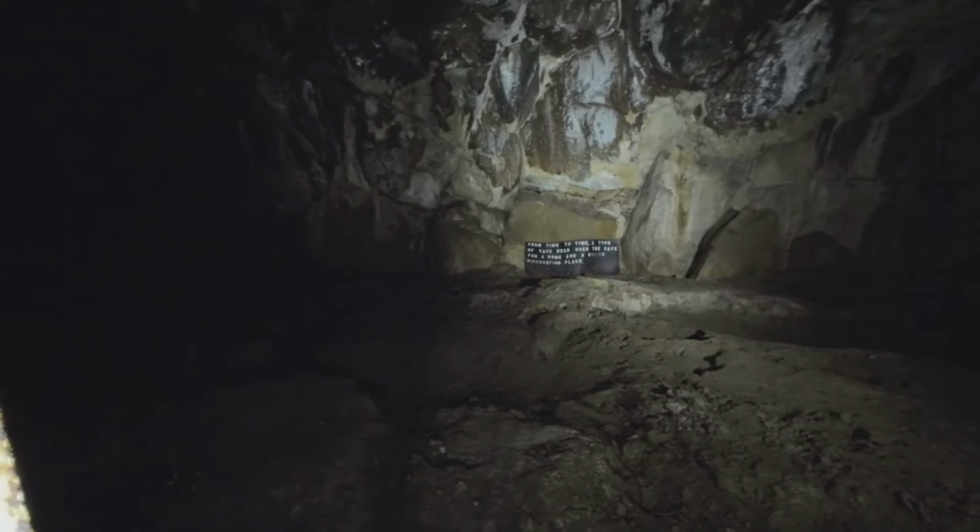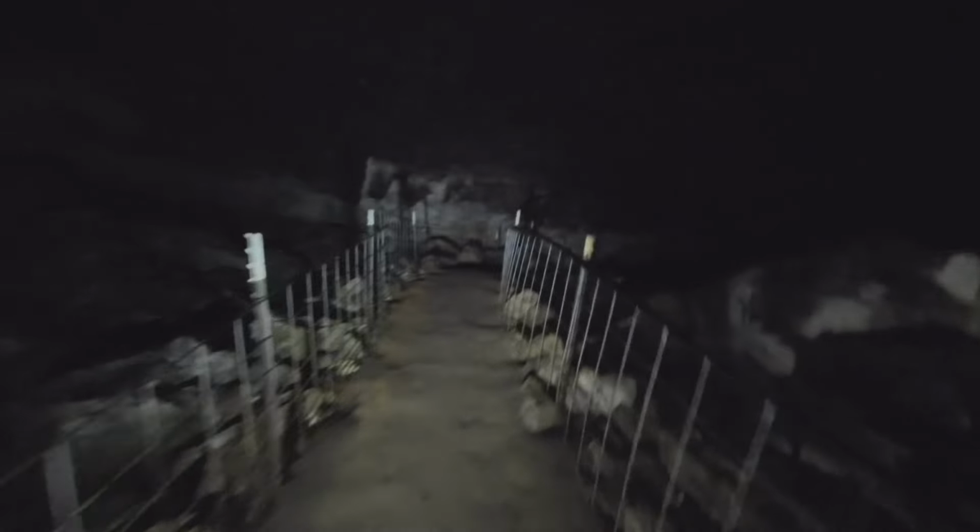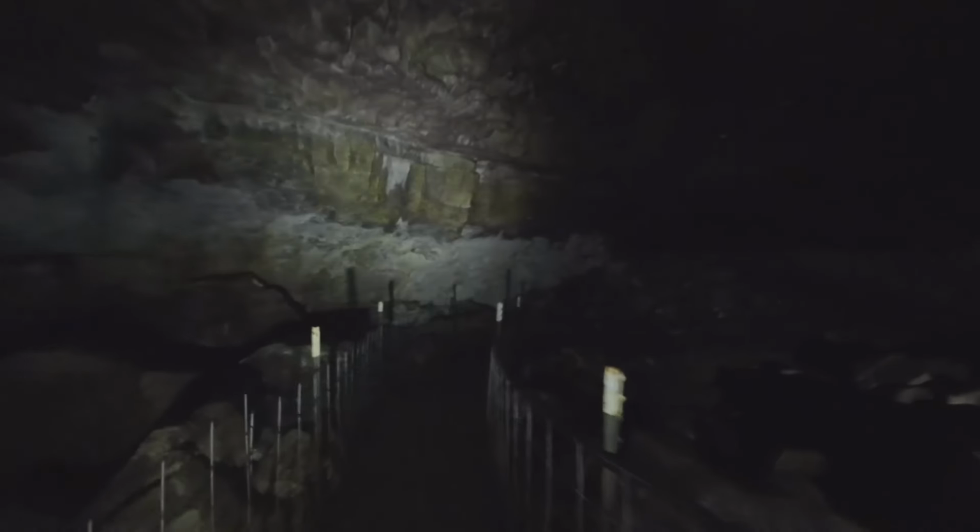From time to time, a type of cave bear used the cave for home and a winter hibernating place. It's nice down here. Yeah. Feels good. You can hear noises dripping. Spooky. Oh, I just missed that drip, whatever it is.